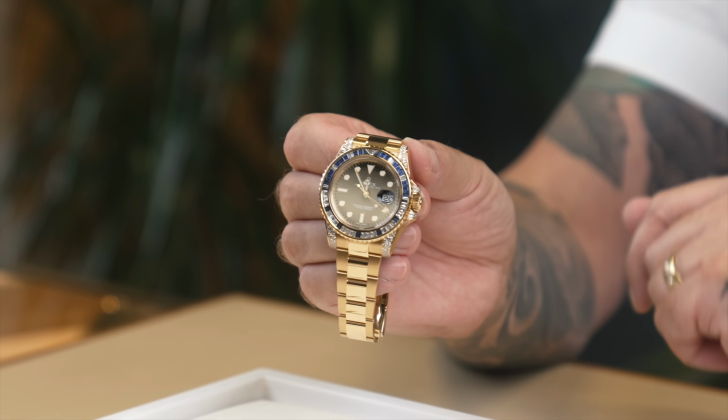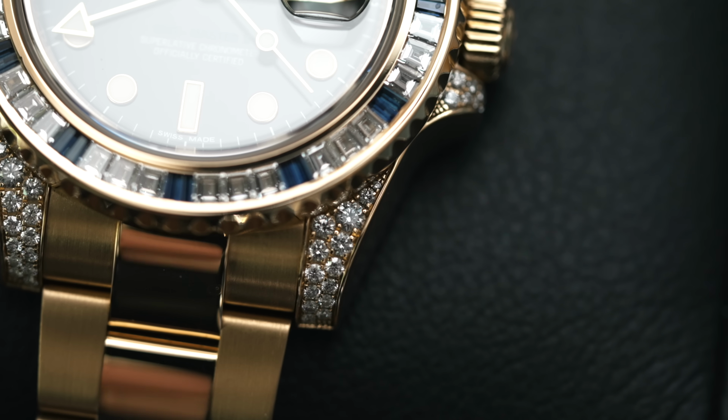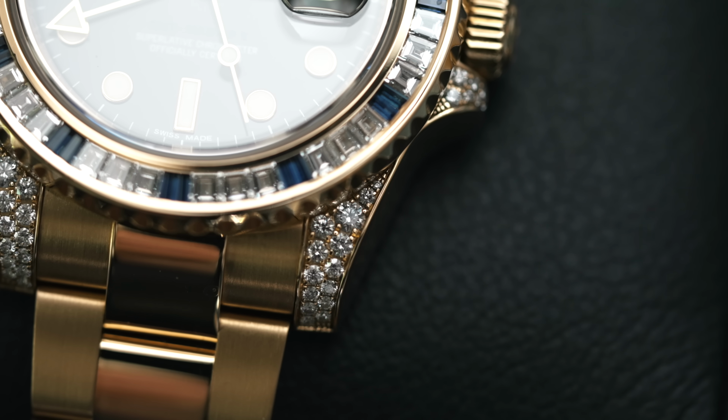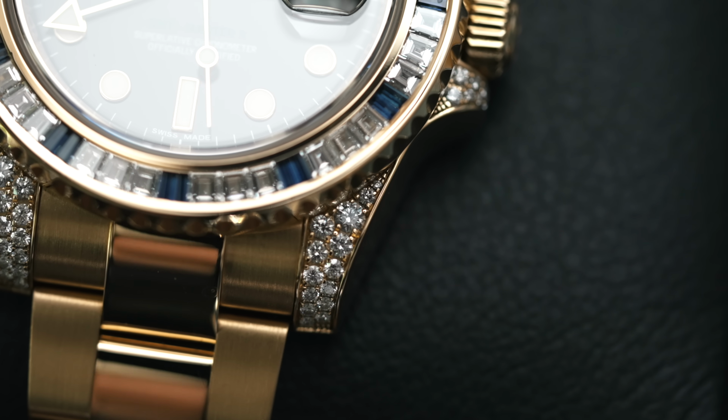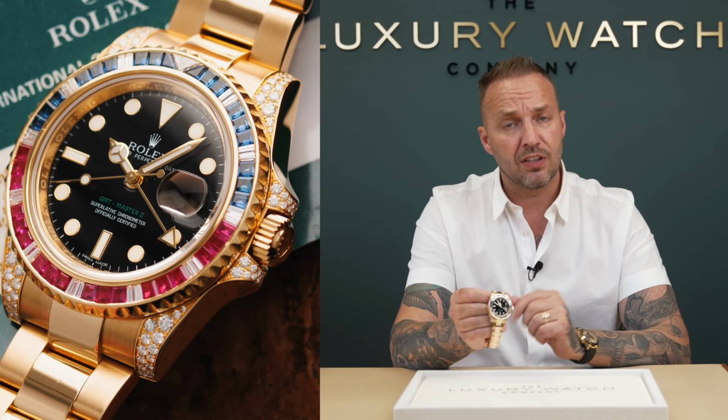It also has on the shoulders the round brilliant diamonds, graduated from larger up near the bezel down to the smaller ones at the end of the shoulders. Now, this particular one, like I said, is called the SA, which means sapphires. For you guys that know these watches, you can have a look online, and they do a couple of other variants. One is called the SANR, which means black sapphires, and the other one is called the SARU, which means sapphires and rubies.